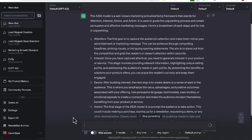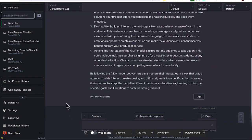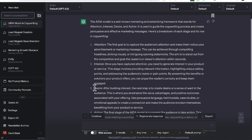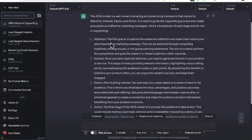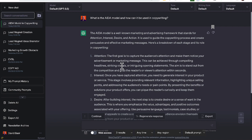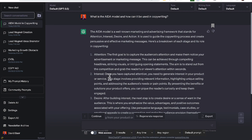So the output here is actually quite useful. It explains what AIDA is. In fact, it'll tell you that I was wrong. It wasn't decision, it's desire, right? And so this is sort of useful because it's the beginning of a process of teaching yourself something. So then you have to know what to do with it next.